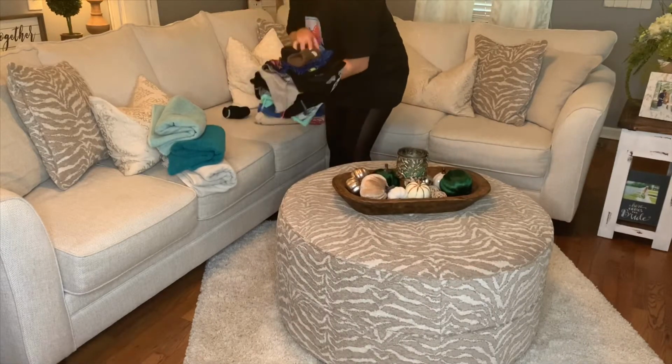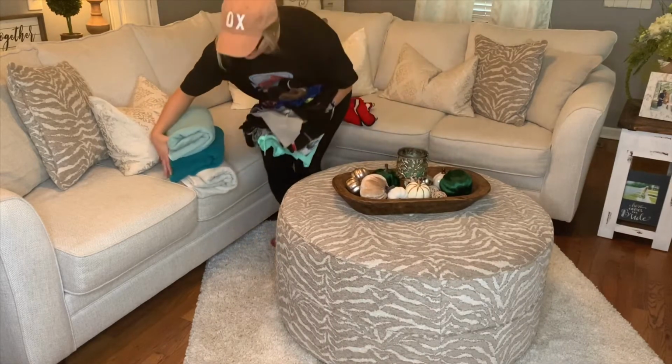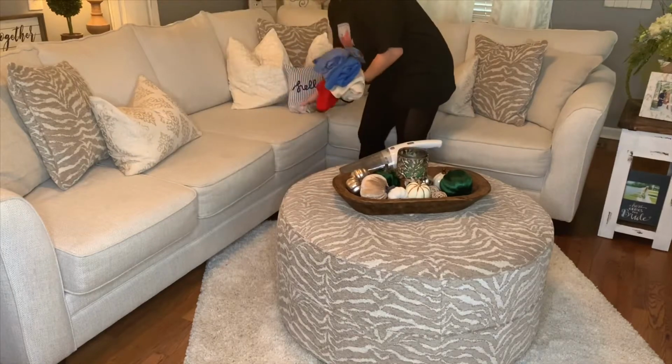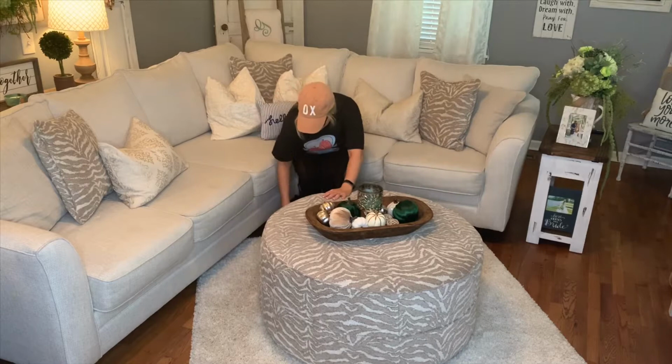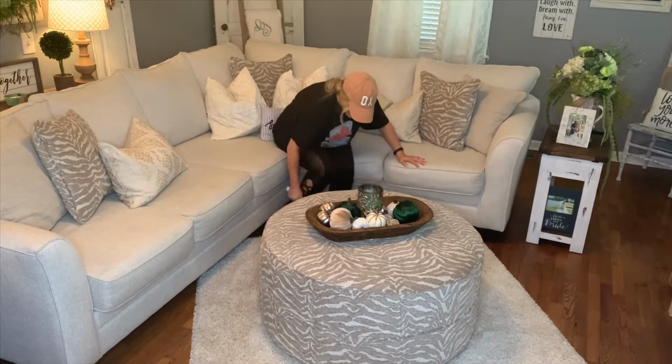Not very much to do in here, so I'm just going to get this laundry put away. And I already fluffed and fixed all of the throw pillows, and now I'm just going to vacuum the rug with my little vacuum cleaner.